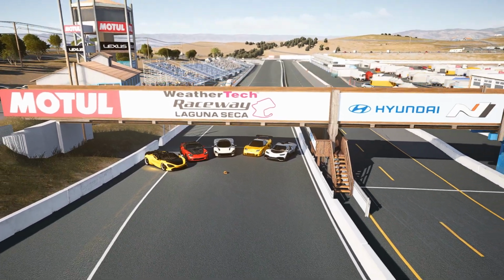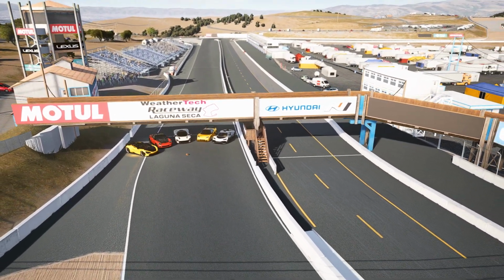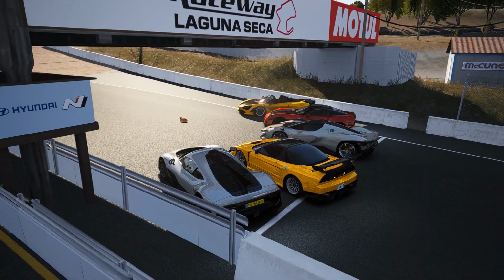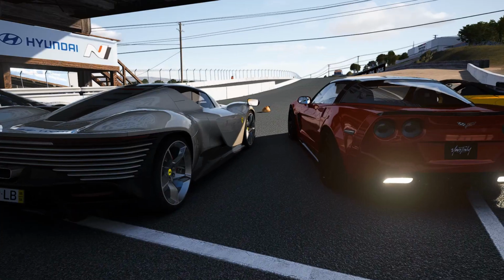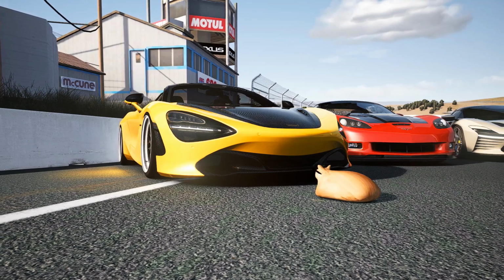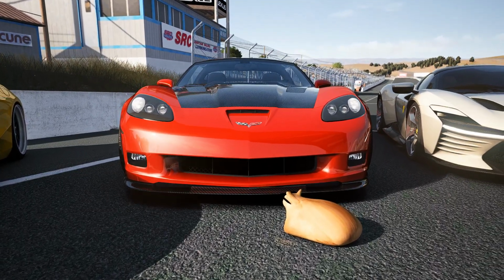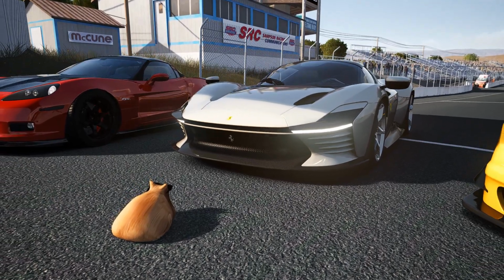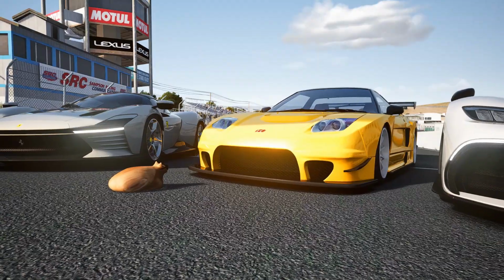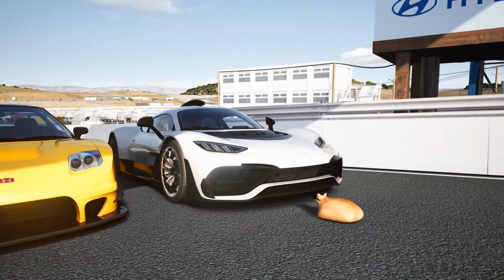Today we are at the world famous Laguna Seca Raceway with some more Pablo approved mods for you to add to your collection. As always, these mods have been hand-picked as they have the highest quality visuals, physics and sound. In the lineup today we have a 1000 brake McLaren 720S Spider, a big fat Corvette Z06, a unicorn of a Ferrari which is the Daytona SP3, a bit of a spicy NSX and a Formula 1 inspired Mercedes AMG-One.